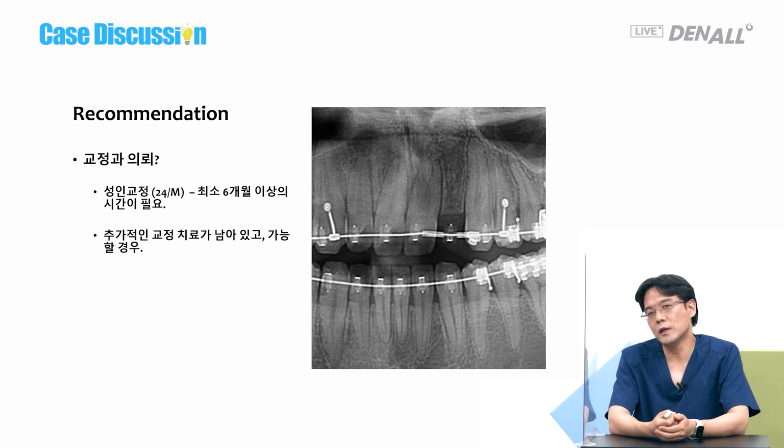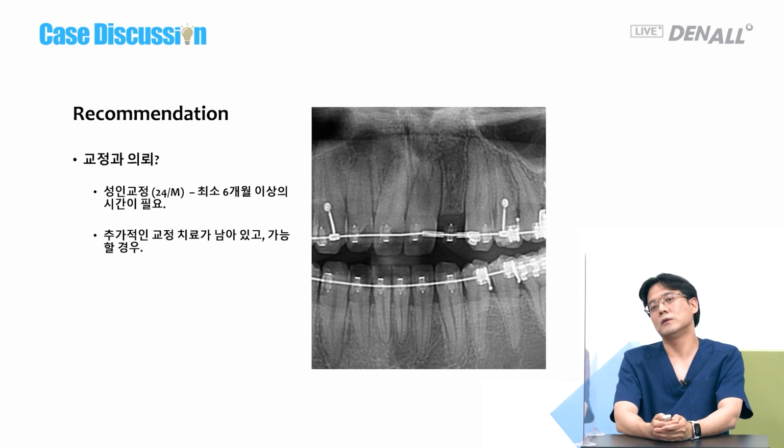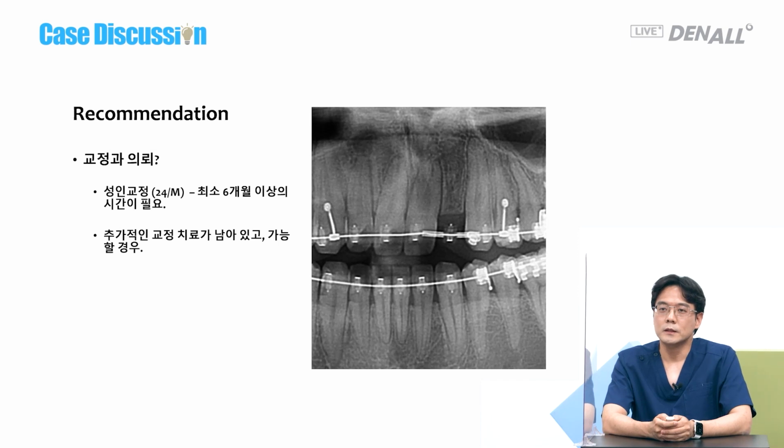We have ortho department, so I consulted this case with them to change the tooth axis. It takes more than 6 months. Still, it's not for sure, and we are talking about 24-year-old men. If you communicated fully with the patient, it can be done, but already the root of number 1 is distally inclined. We can do it.